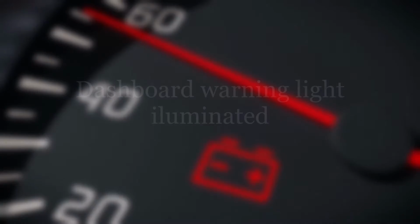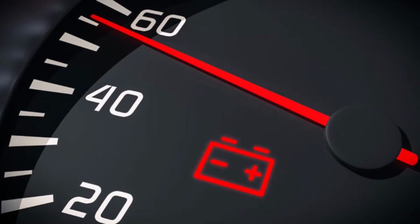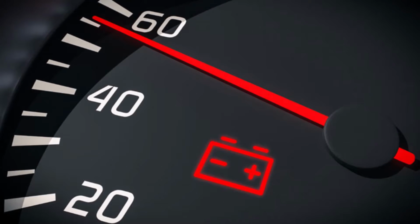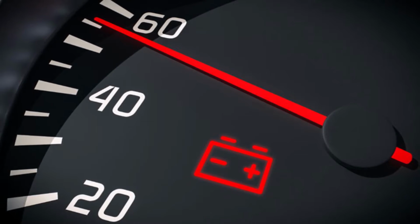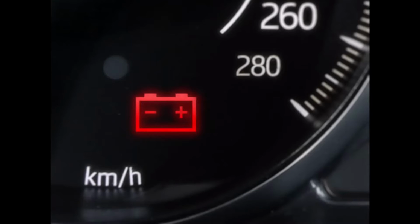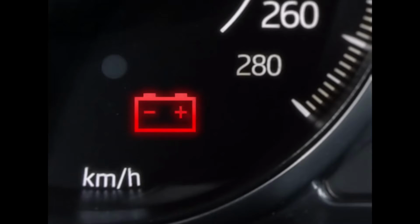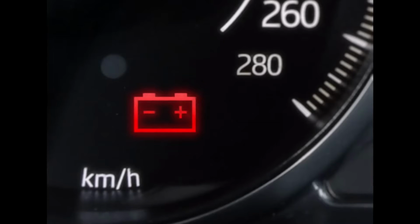Okay, the first and the most obvious one is a dashboard warning light illuminated. Most modern vehicles have a dashboard warning light, typically in the shape of a car battery, that illuminates when the battery is not being recharged properly or when it has an internal problem. The light could also indicate that there is a problem with the alternator or another part of the electrical system. When the light comes on, your best course of action is to have your vehicle's electrical system inspected.